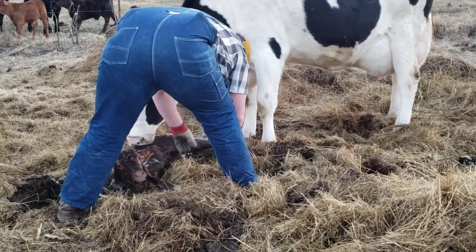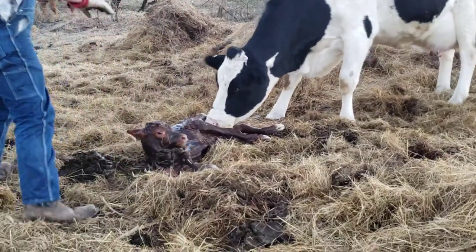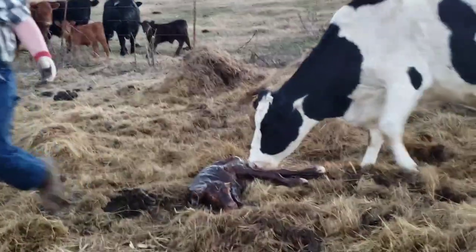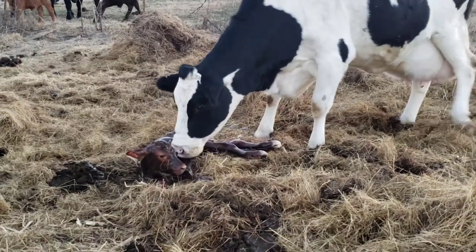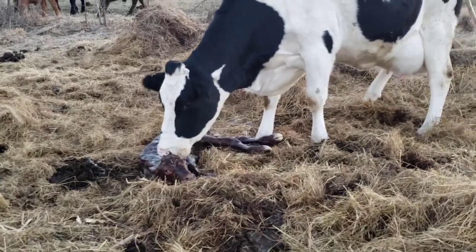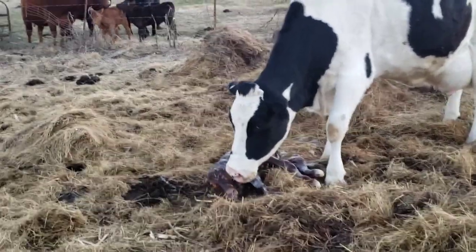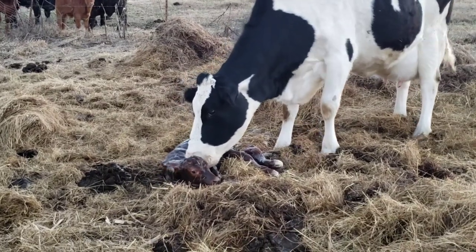It'll be closer to the... Look under the tail. Look under the tail. It's a girl. It's a girl. Woohoo! High five. Okay, everyone, so we finally got a girl after 2 years.